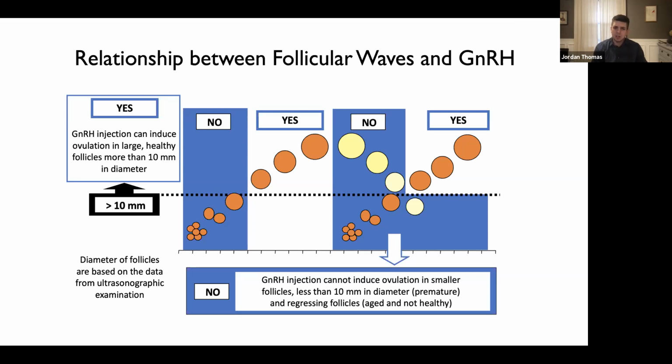I would imagine that if you are breeding cows artificially, you're probably using that protocol or something similar. Those start with an injection of GnRH, or administration of GnRH. And we know that that does not have an effect across every single cow that we administer it to.